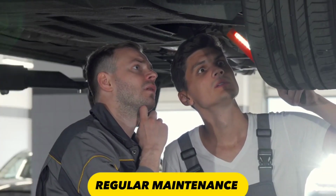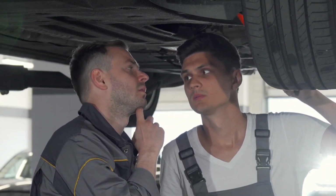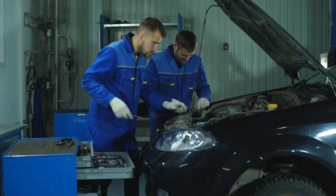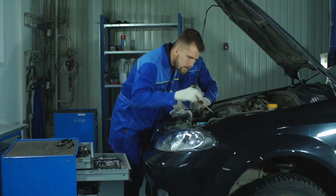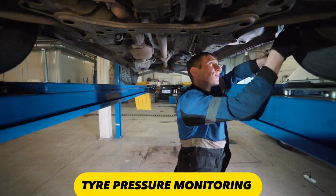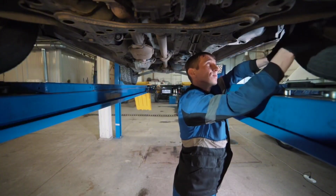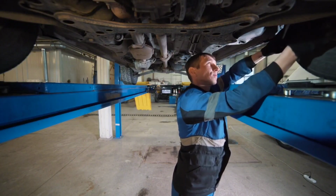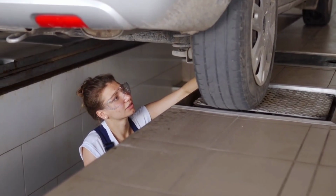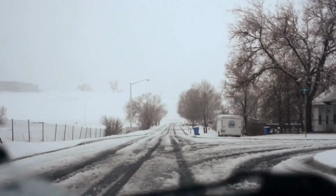Regular maintenance. Before winter sets in, have your car inspected by a qualified mechanic. They can identify and address any potential issues that might affect your vehicle's winter performance. Tire pressure monitoring. Many modern cars come equipped with a tire pressure monitoring system. Ensure this system is functioning correctly and pay attention to any alerts it provides.